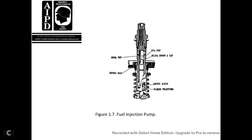Figure 1.7 shows the fuel injection pump. From the right: the spill port, helical groove slot, control sleeve, plunger projections, and the tooth rack, with the intake port on the left side.